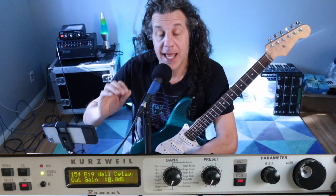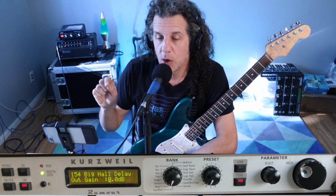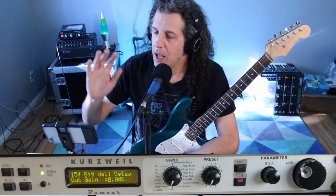Now what I'm going to do is have both of these effects at the same time, the delay and the reverb at the same time. This is where the Kurzweil just kicks ass. It allows me to put the delay and reverb in series, or I can put them in parallel, or I can put them in series and parallel.